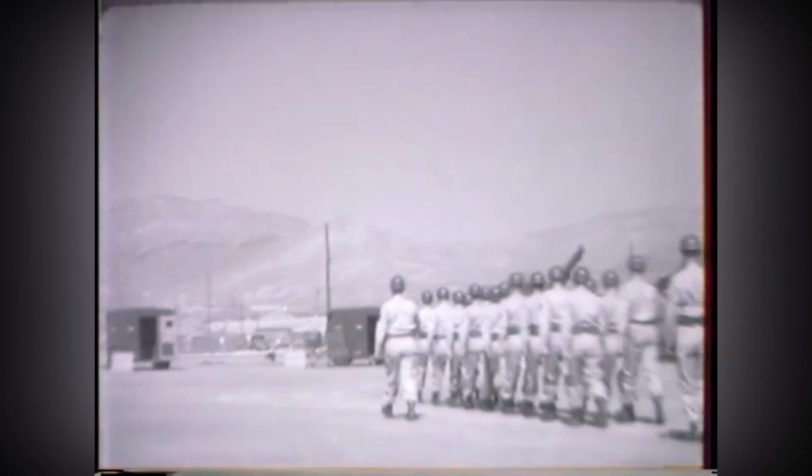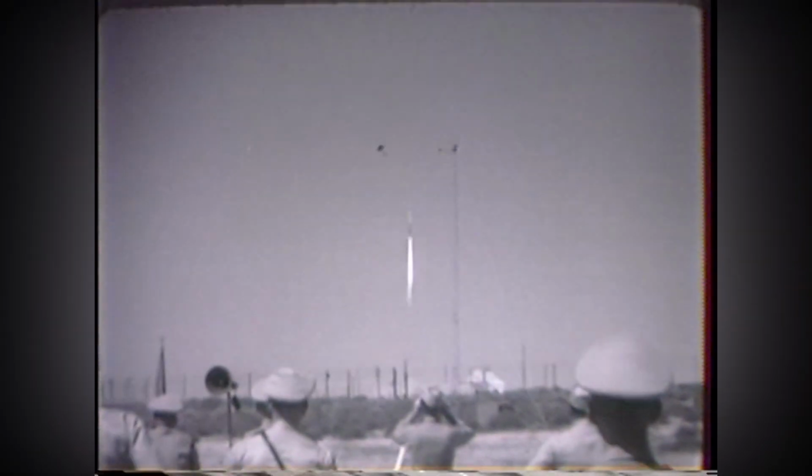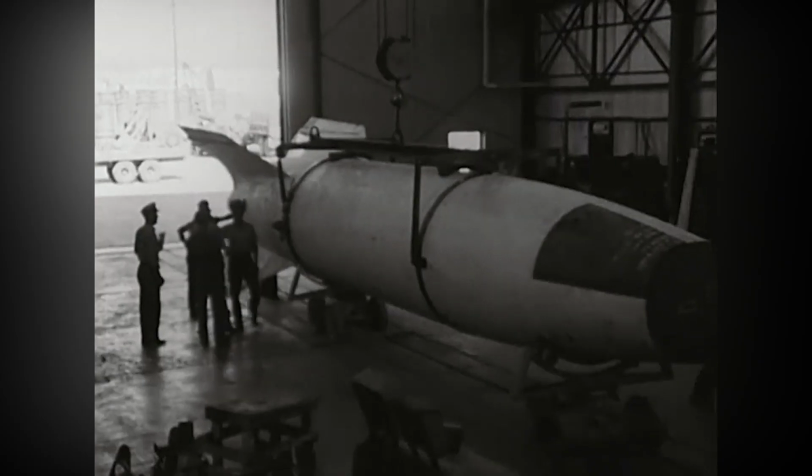Soldiers trained even at the park itself. Then things go from interesting to explosive. In 1945, during the height of World War II, the park begins to shut down for missile testing in the area.